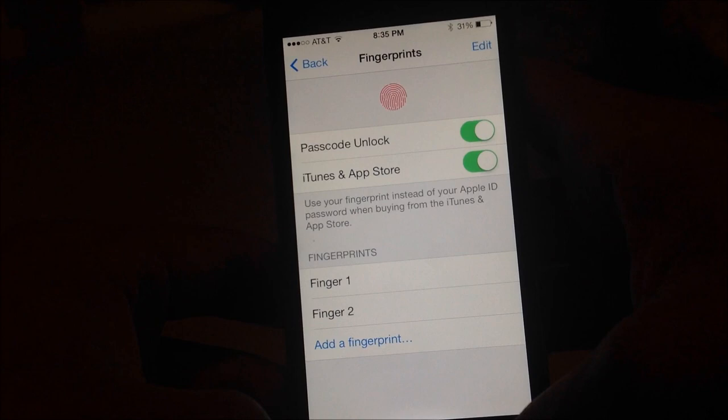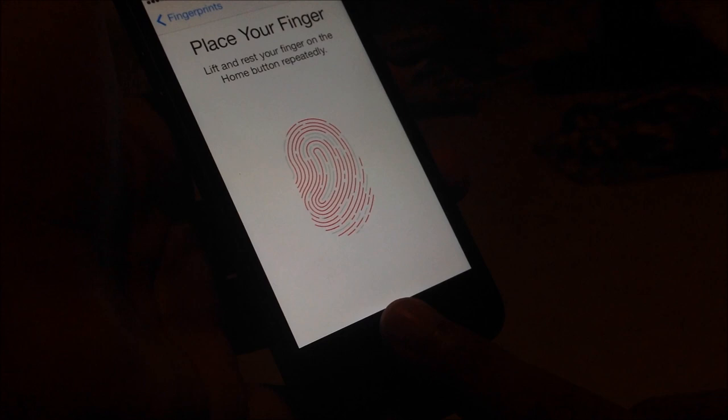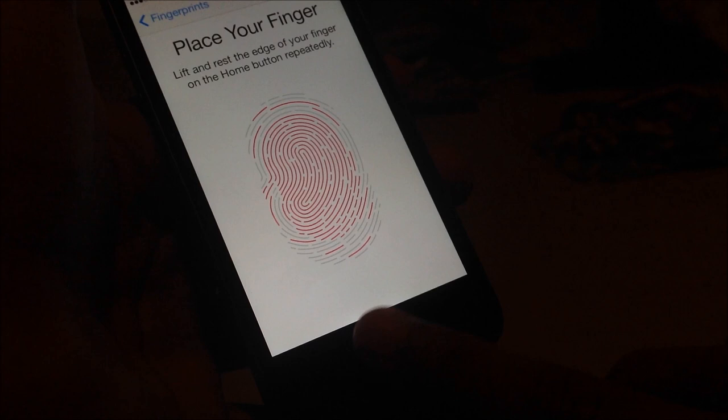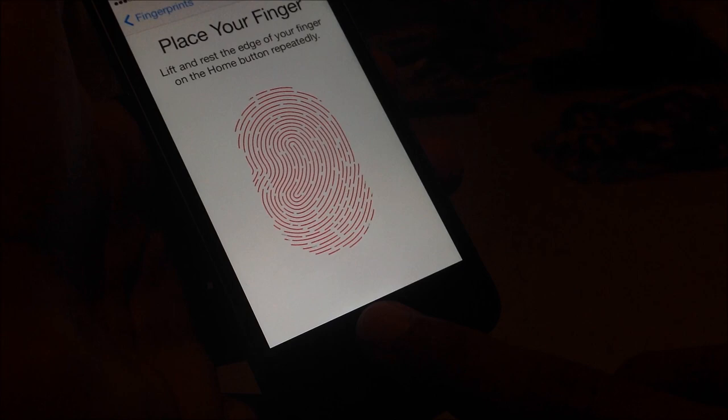Okay, so fingerprints. I have two fingerprints for both my thumbs. If you just want to add a fingerprint, I would just go like this. I put my finger there. Just keep on putting your finger down over and over. It just keeps on reading your finger until it gets a good read for it. And you have to change the angle of your finger. Come on, finish up. You're almost done.